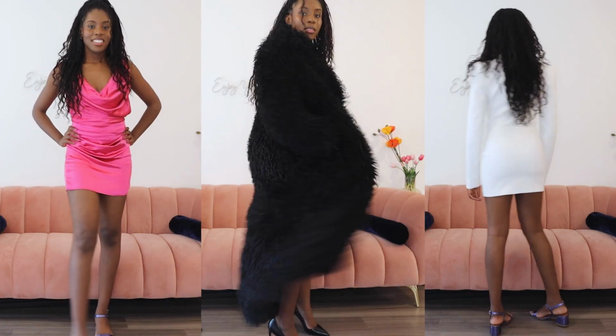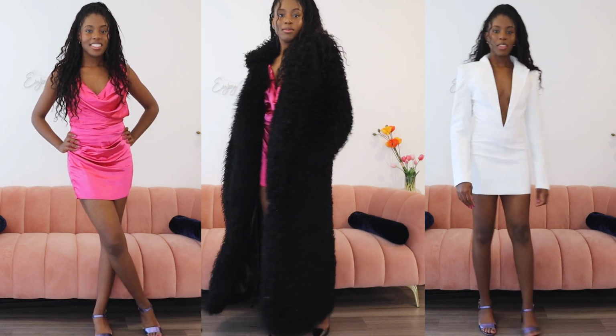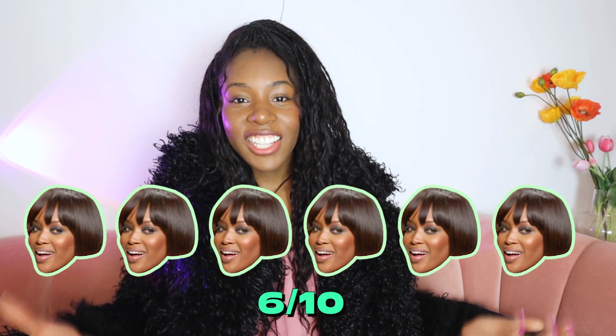So now that I've tried on all the looks I ordered from the collection, I would say the pink mini dress, the white shoulder suit dress, and this fur coat are my 3 favorite looks from the collection. Overall, I would rate this collection 6 Naomi Campbells out of 10. It was definitely not a terrible collection. It was very flattering, but the quality really let the collection down.